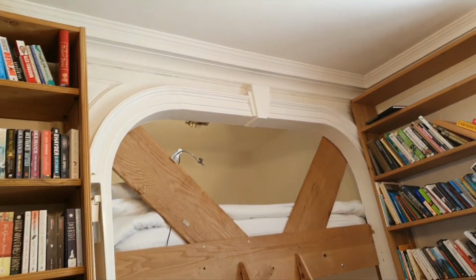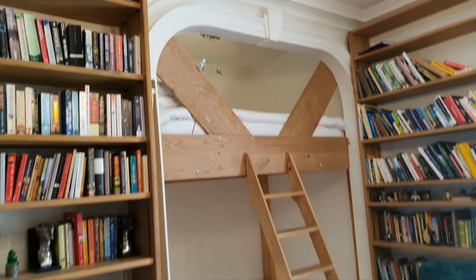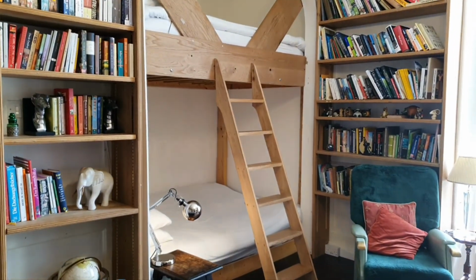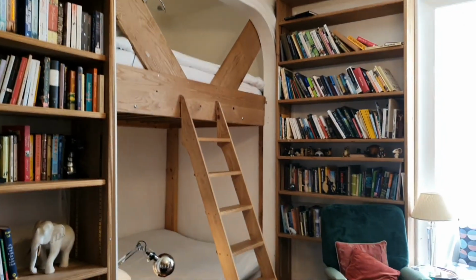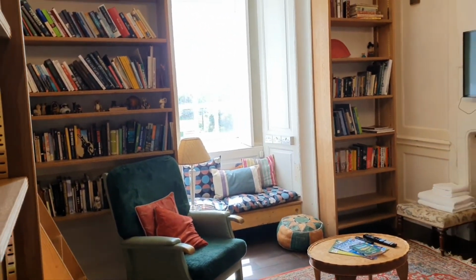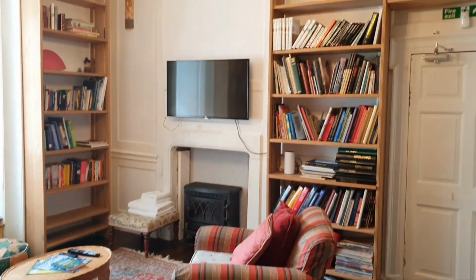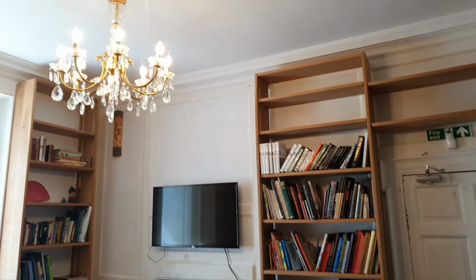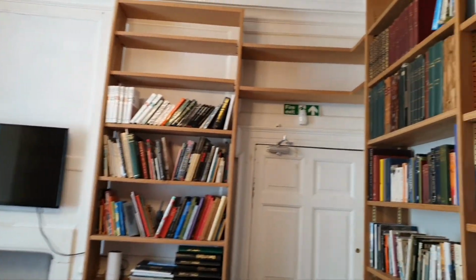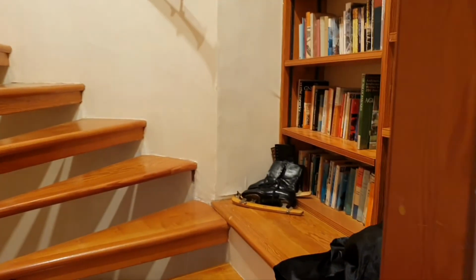You can see that motif at the top again from the 17th century model. So those are two king-size beds in bunk formation. And there's an electric stove in here to make it nice and cozy without endangering the books. And yeah, books about all sorts of things. Most topics are covered, I feel, including some nice trashy romances and thrillers and all sorts.